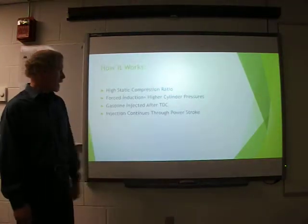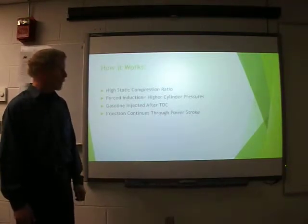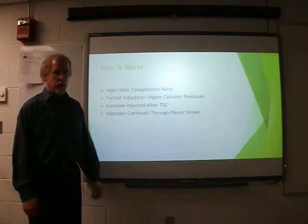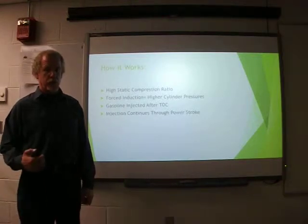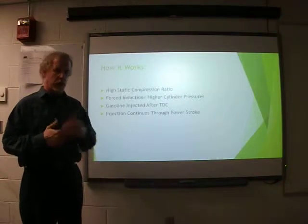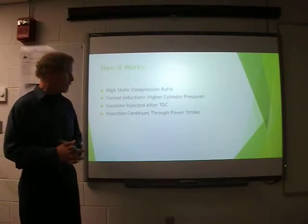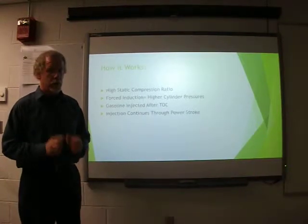So again, very high static compression ratio. Forced induction equals higher cylinder temperatures, higher cylinder pressures, so it's easier to ignite the gasoline once we inject it. The gasoline is injected after top dead center. Now, in a normal spark ignition engine, we fire the spark plug before top dead center. Piston still coming up towards top dead center. As it reaches top dead center and then begins its downward movement through the power stroke, we're still burning the air-fuel mixture. And in most engines, we're shooting for peak cylinder pressure at about 23 degrees after top dead center, because again, once we start the fire, it just burns.